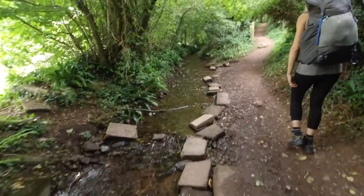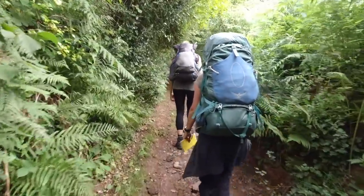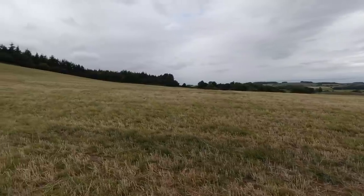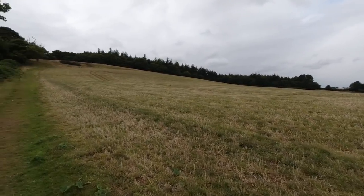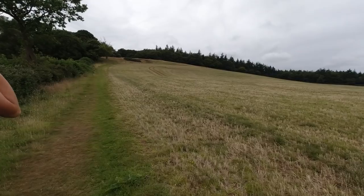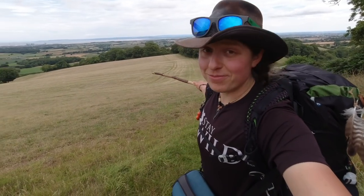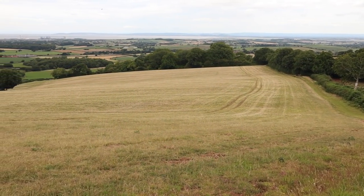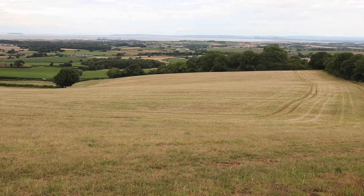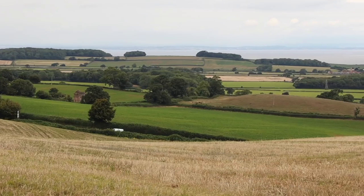This is a nice little river. Just climbing up this hill, field, incline. Awesome views coming out over the coast. And you can see there, two big square blocks, kind of like blue Lego bricks. That is Hinkley Point, a nuclear power station.